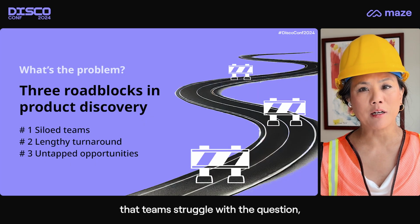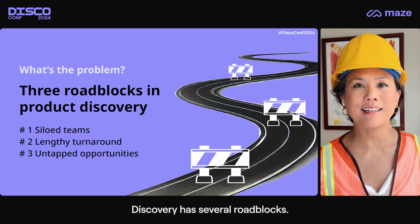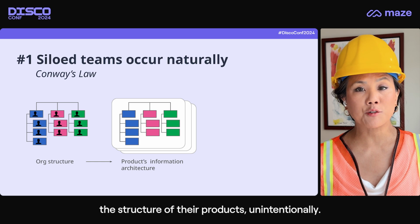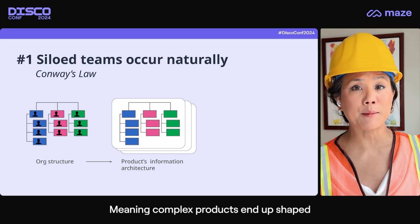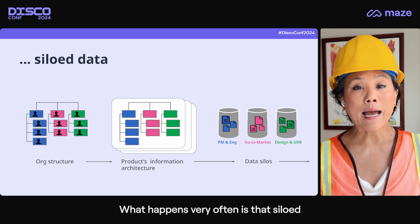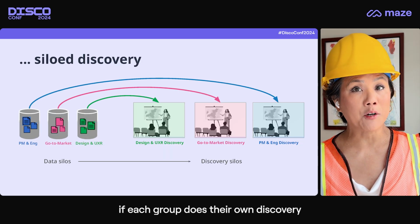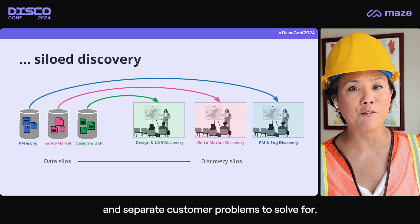We've seen that teams struggle with the question, what problem should we work on next? Discovery has several roadblocks. Let's talk about 3. According to Conway's law, as a company grows, communication boundaries occur. This often mirrors the structure of their products unintentionally, meaning complex products end up shaped like the organizational structure they're created in. So what? What happens very often is that siloed teams create siloed products that create siloed data. Taking this a step further, if each group does their own discovery with the data they have, separate insights and separate customer problems to solve for.